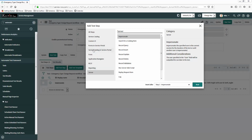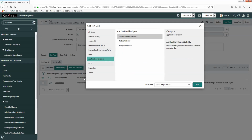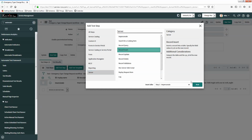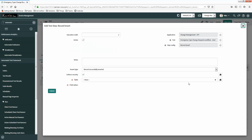Okay, so again, if we look on the left-hand side here at what's going to be created next, form. Okay. And we are going to do a record insert. Let's see if I'm in the right spot here. Server side. There we go. Okay, we're going to do a record insert. And this is right after the impersonate. And we're going to set what table it's going to be.